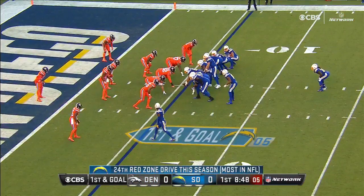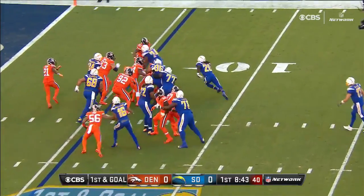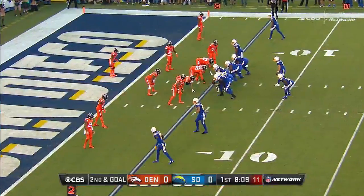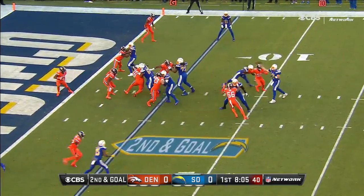Chris Harris is back after sitting out 1 play. Turns for this one. 1st and goal. Gordon bounces to the outside and then falls under a whole wave. Boy, he knows they got to work through that and keep giving him the football. 6 rushing, 1 receiving, and 2nd and goal.